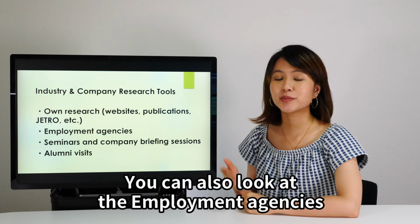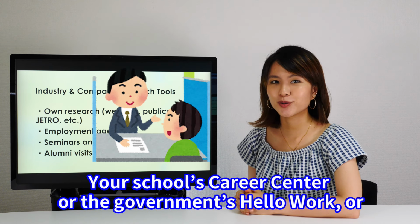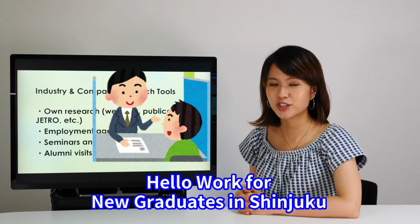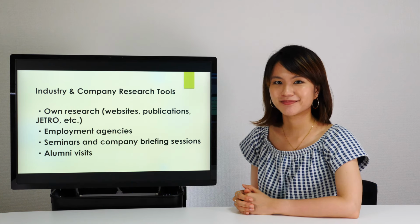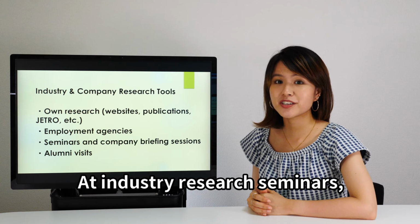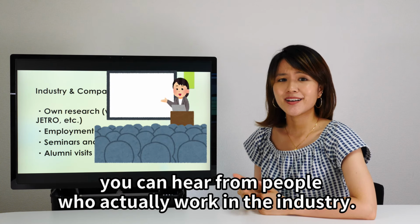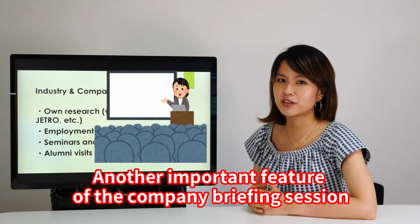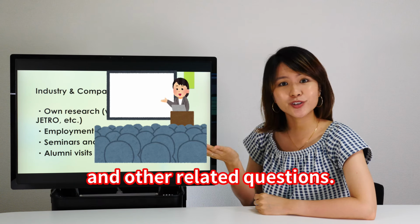You can also look at employment agencies. Your school's career center or the government's Hello Work or the Hello Work for new graduates in Shinjuku are also great sources of information. At industry research seminars, you can hear from people who actually work in the industry. Another important feature of the company briefing session is that you can ask about the work environment of the company and other related questions.